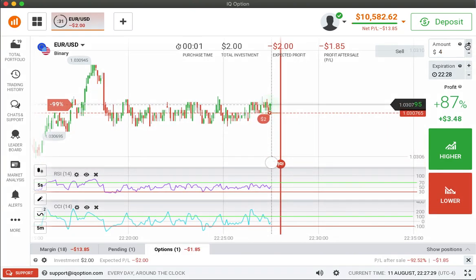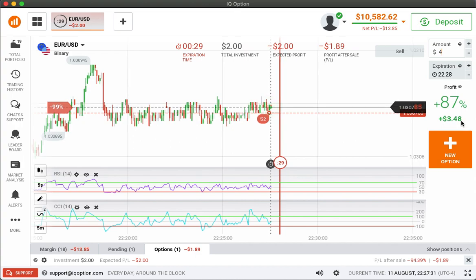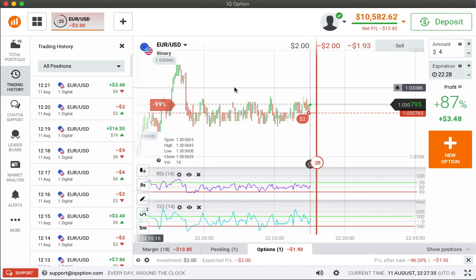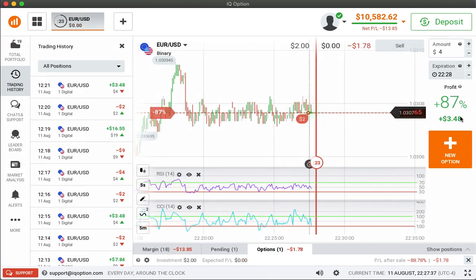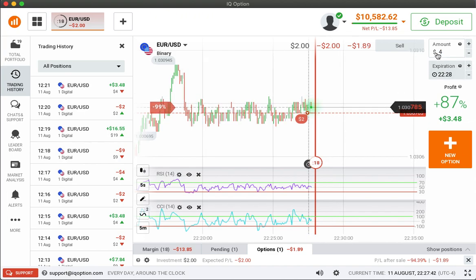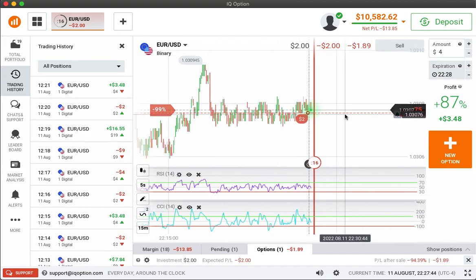If 2 loses, then we do 4. 4 gives you back $3.48, which would give you back your $2 plus $1.48. So that is good.